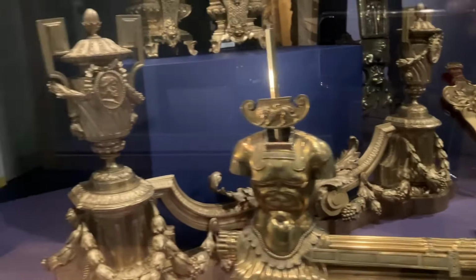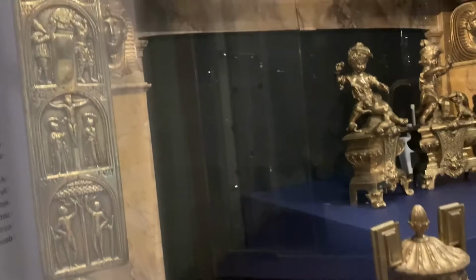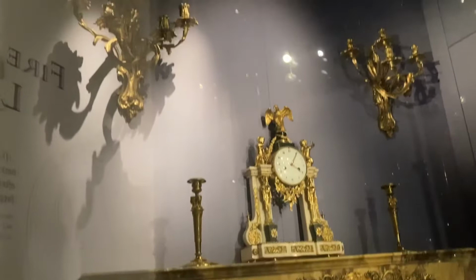These beautiful fireside ornaments were designed to glisten in the fireplace in the days when the family would sit close to the fire and pass the time talking and drinking.